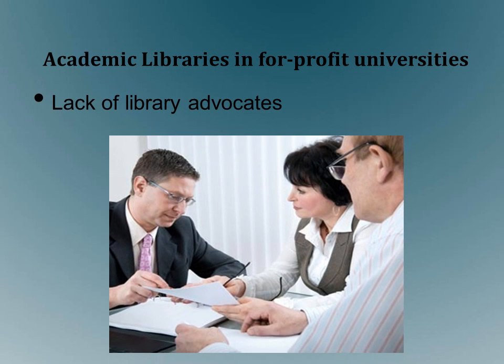Secondly, there's a lack of library advocates in the organization. Decision makers do not always consult the librarian, and the library is not always integrated in the academic processes. This results in a limited budget because the library is only given enough resources to pass accreditation, such as those required by the health science profession.